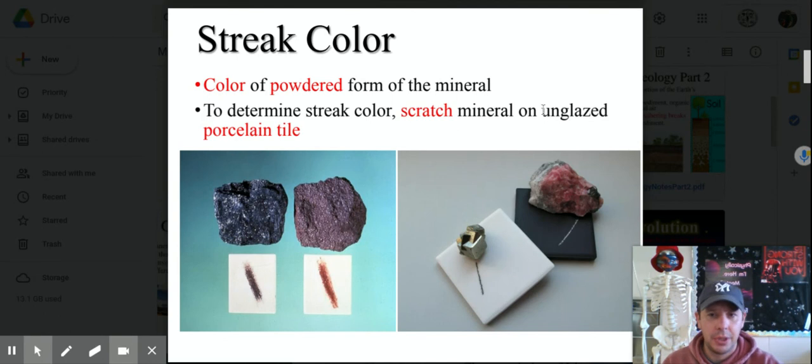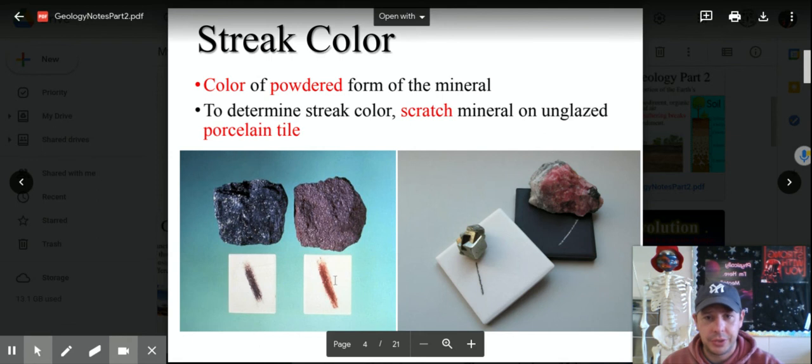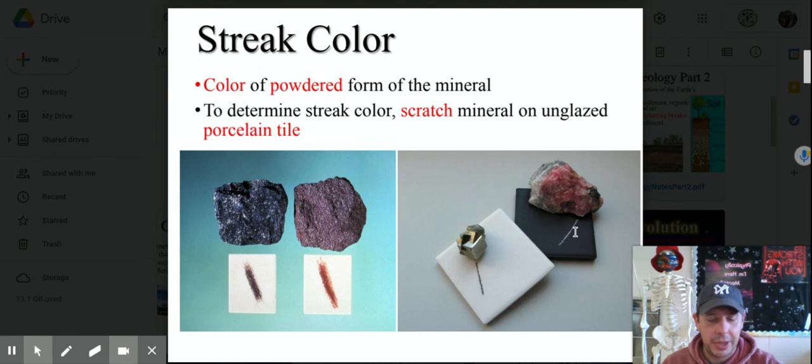So streak is very simple. You can see here, it's a couple of different streaks here, and over here, a couple of different streaks. Again, you never know what to expect.